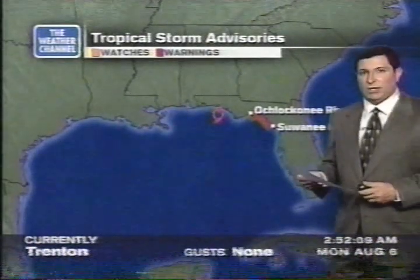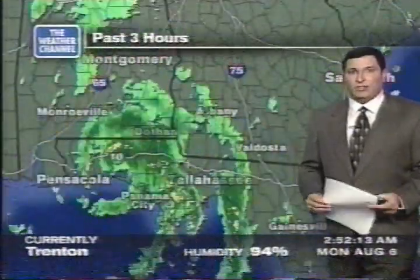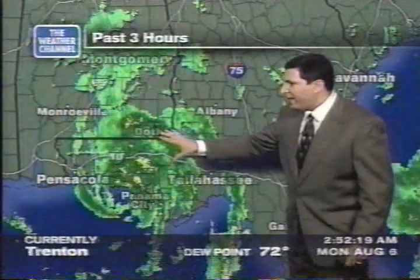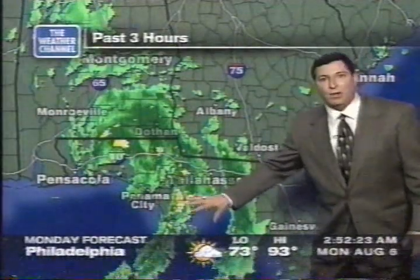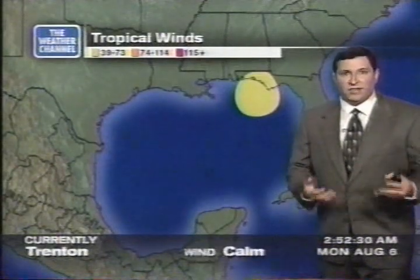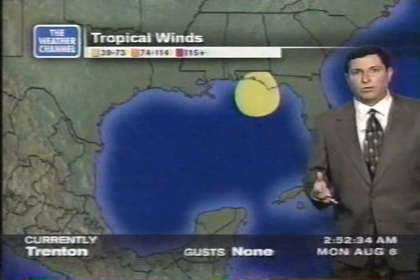This just came in off the printer. I literally took it off the printer and walked on air with it. Here's a look at what's going on now. We can see that center of circulation has now pushed onshore. Still some fairly heavy rain to the north and also heading over to the southeast side. A big batch of rain coming over Apalachicola heading up toward Tallahassee right now. So we're really going to be seeing quite a lot in the course of the rainfall over the next couple of days. There's the tropical storm force winds. We'll be modifying this also as we go through the night.